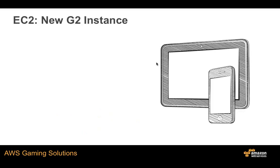So in addition to C3, we have another interesting instance that's really compelling for games. That is the new G2 instance. G2 is our first instance that includes a GPU. It's an NVIDIA Kepler GPU on board, and it's the first instance where you can use the GPU as an actual frame buffer. Previously, we had the CG1 instance where you could use the GPU via CUDA instructions, etc. So that's interesting for HPC and applications like this. But now you can actually use it to render stuff.